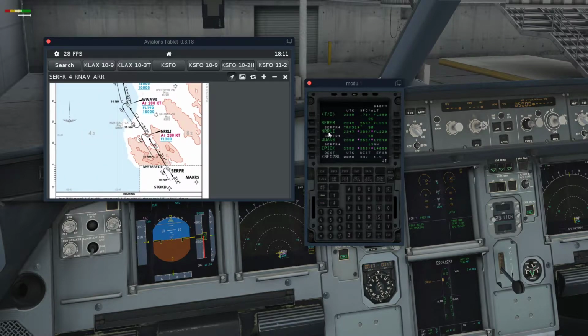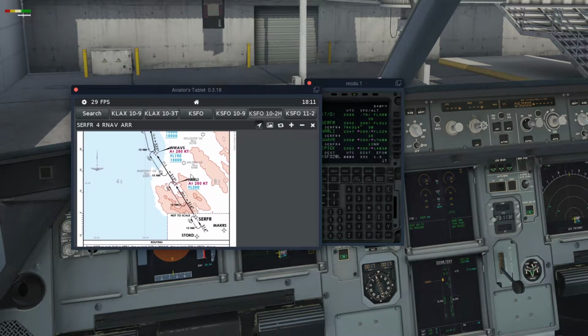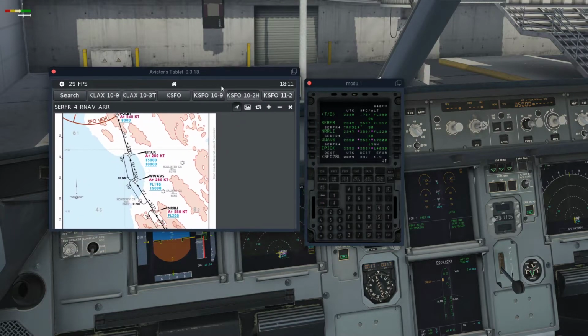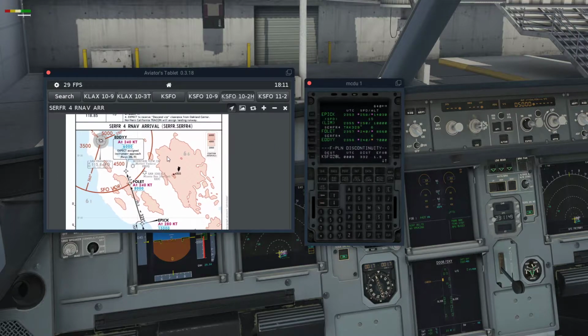So from Surfer, we go to Gnarly at 280 knots or above flight level 200. Speed constraint at 280 knots there. Waves at 280 between 19 and 15. Epic, 280 knots between 15 and 10. And the speed limit, slow to 250, then full at 240 knots at above 8,000. And then our first hard altitude, Eddy, at 240 knots at 7,000 feet.